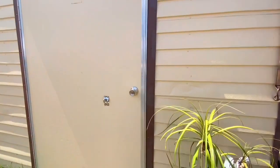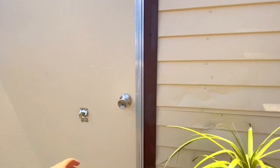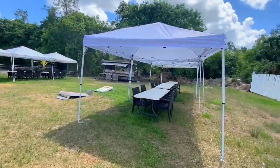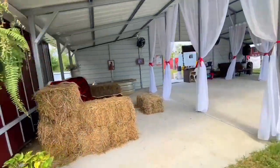It's where I store all of the unicorn supplies and paint and games and supplies for our fun events that we do. Our events are all hosted right here in this big, beautiful grassy area underneath these tents or underneath the barn space right here.